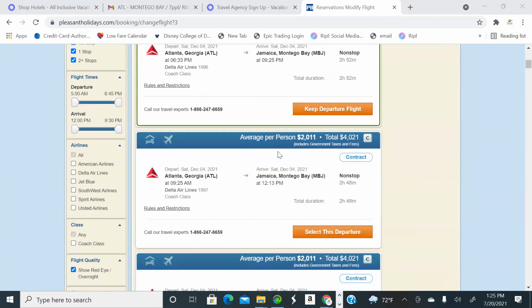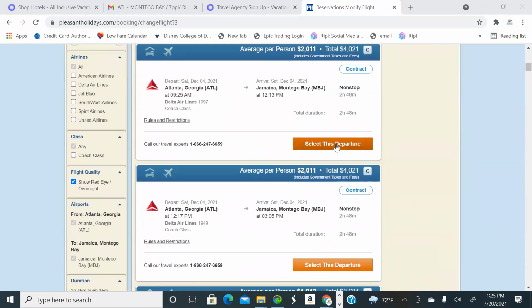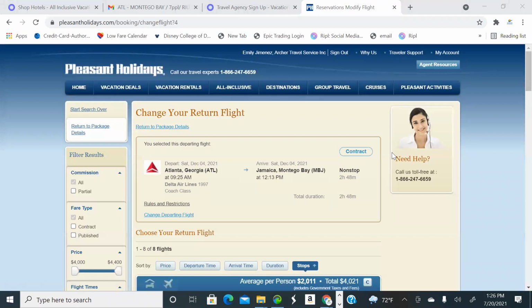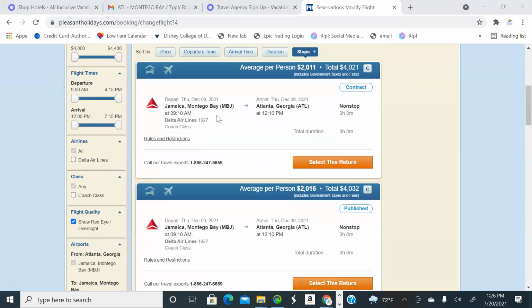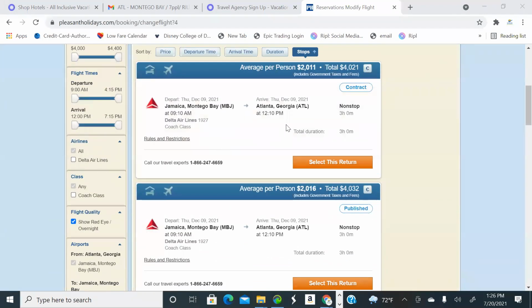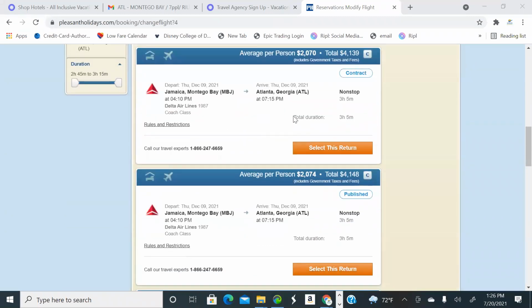Okay. So again, this is a late flight. I don't want this one. This is the one we were looking at before, the 9:25 to 12:13. Oh yeah, you can make a mock booking. Absolutely. Okay, 9:10. Okay, so now I'm looking at the return flight. Oh, again, I always like to go with nonstop. This one is the least expensive for 2011, 9:10 to 12:10, 4:10 to 10:17.